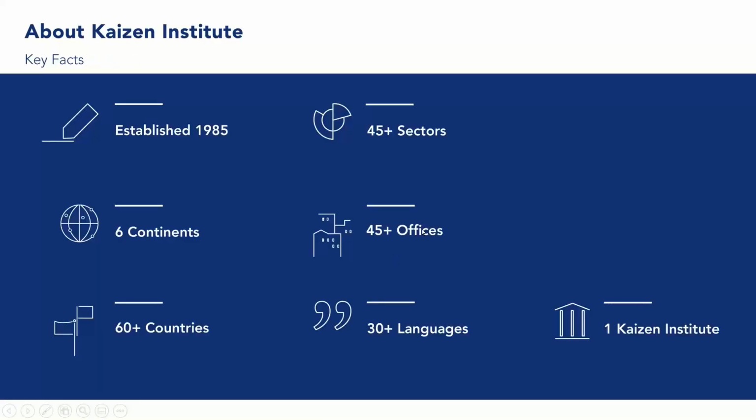We've been around for quite a while. Kaizen Institute was started by a fellow named Masaaki Imai, who was a colleague of Taiichi Ohno and Shigeo Shingo in the early days of the Toyota production system. He established Kaizen Institute globally in 1985. We're headquartered in Zurich, Switzerland. Here in North America, we've got headquarters in Phoenix, Arizona, and in Calgary, Canada. We do business across 45 different sectors, although I challenge people to find a business sector that lean methodologies wouldn't improve. We do business on 6 continents, and we have over 45 offices around the world. We speak 30 languages, but we have just one Kaizen Institute message.